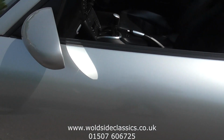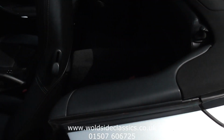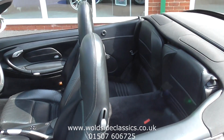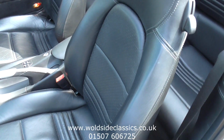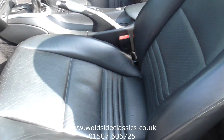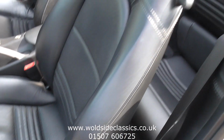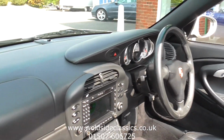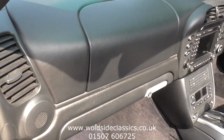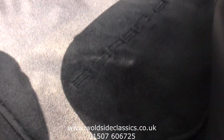As we open the door, you'll see the full black leather upholstery, which is in great condition. Certainly doesn't look like it's done 50,000 miles or more. There's a leather dashboard there. Coming into the footwells, the car's got the original Porsche overmats there.